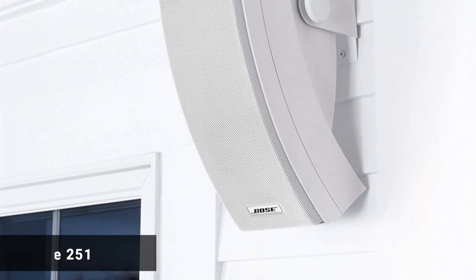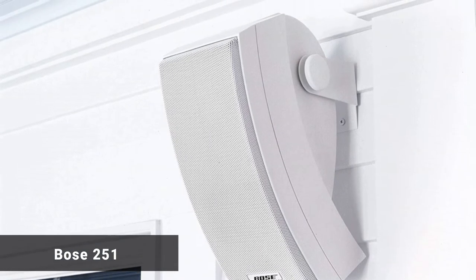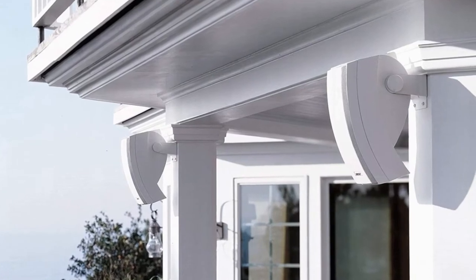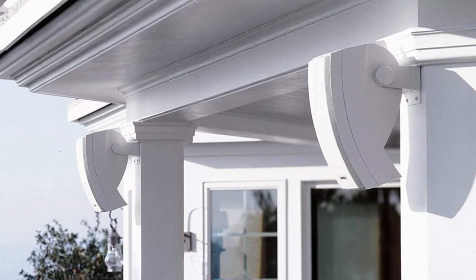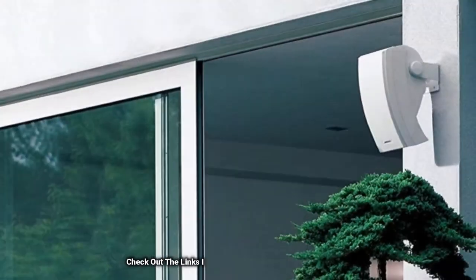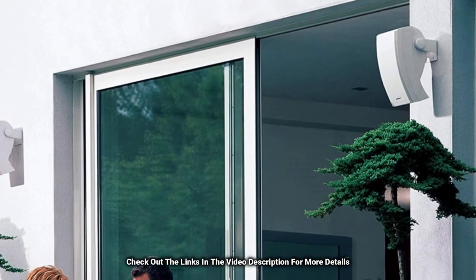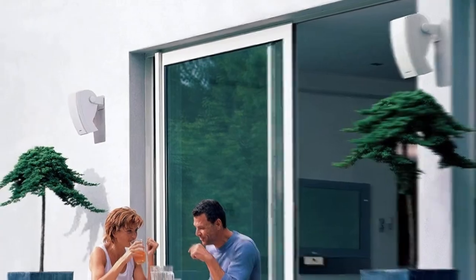At number 3, Bose 251. This speaker has a heat resistance ability. It can also resist water, and this gives you the opportunity to set it up anywhere. It includes a woofer of 5.25 inches, which helps to remove distortions to produce a clear, audible sound. You don't have to worry about the noise around you, as the speaker will make the sound submerge the noise, and you won't feel the effect of the noise. In case you need to increase the level of bass for powerful sound, there's a multi-chamber enclosure for bass, and you can make maximum use of it.